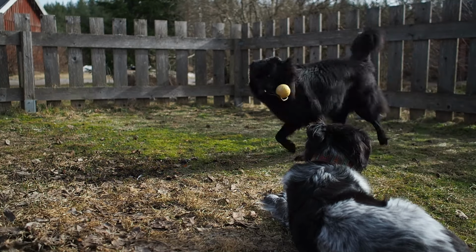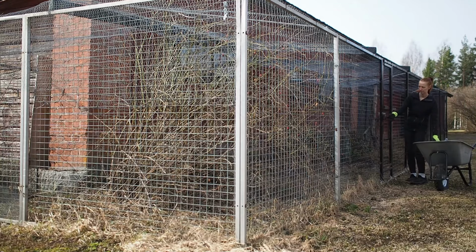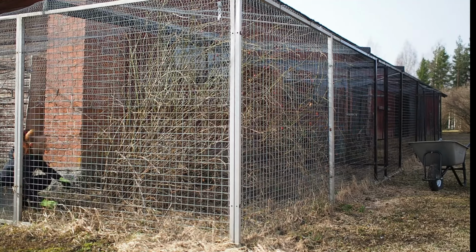It was absolutely beautiful spring weather this past weekend. It was like 15 degrees outside at least. So beautiful. So I just tried to come up with any type of yard work to do so I could be outside.